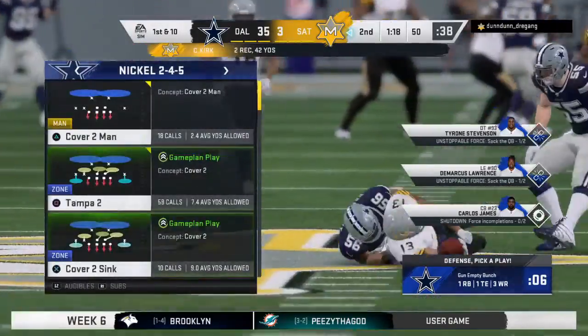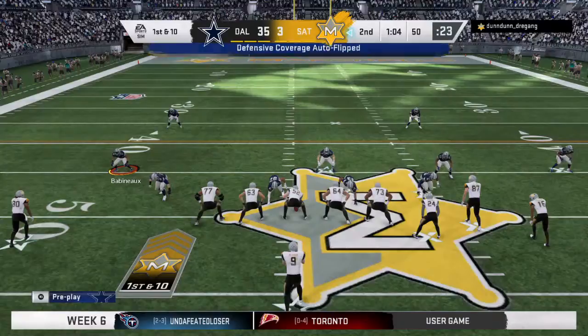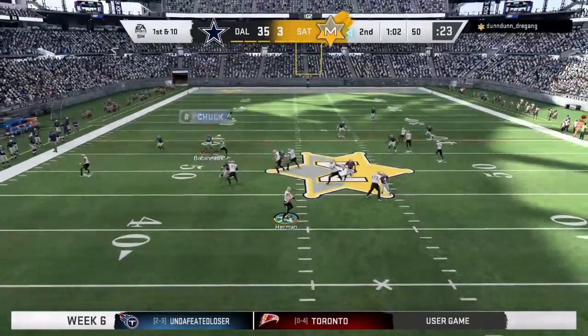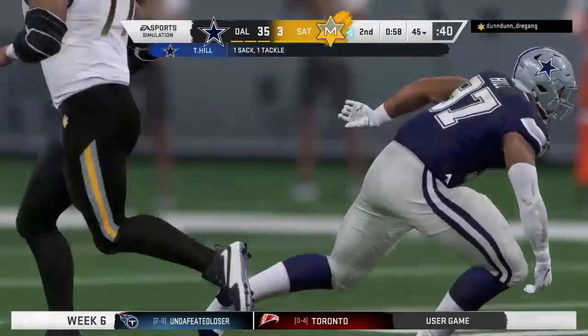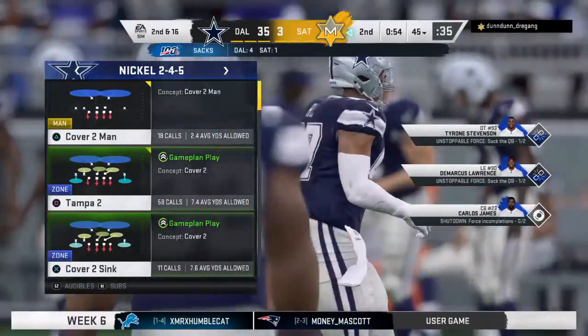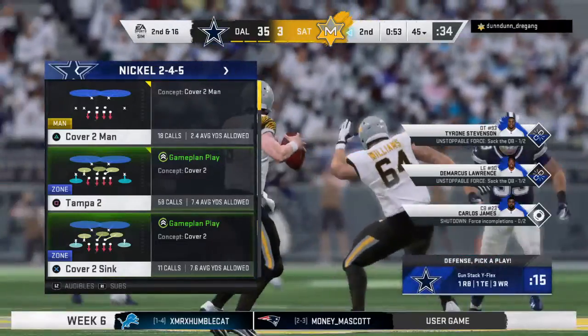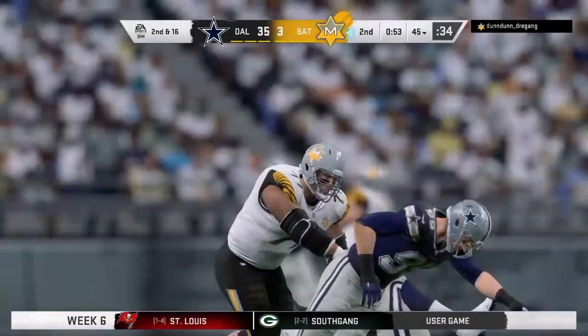First and 10 at the 50-yard line. This quarterback is now 10 of 16 throwing the football. It's first and 10. Back to throw. Herman under pressure here, and down he goes. Sack back at about the 43-yard line. That's number 4. Sack number 4. They had 4 last week, so he's been down on the ground a lot.